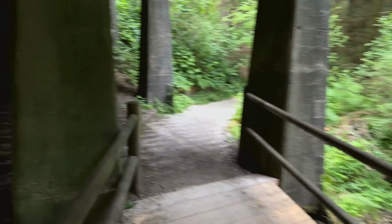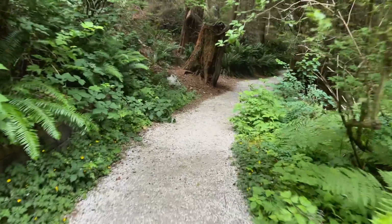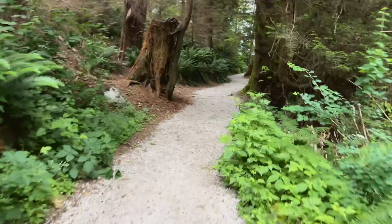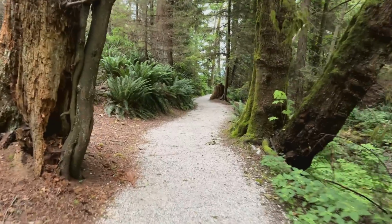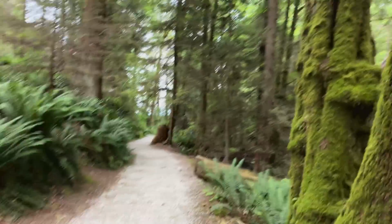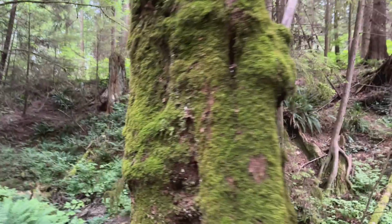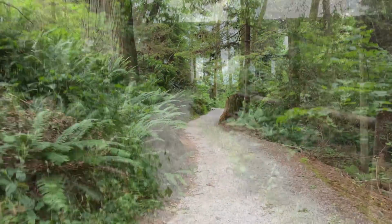Just a little creek that runs through here. Not sure where this goes, if it just goes out to the... I think I can see the beach and stuff out that way. We'll take a wander in. Pretty sure it comes out at the water, because I can hear seaplanes and stuff. Not that you can't anyway when you're around here. Nice mossy trees. I'll wander a bit and see where this ends up.